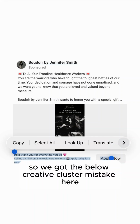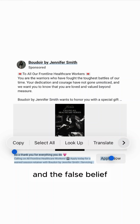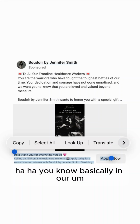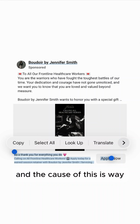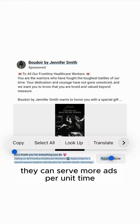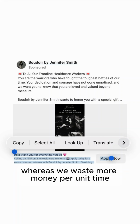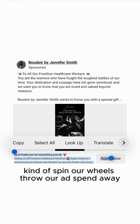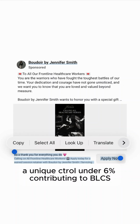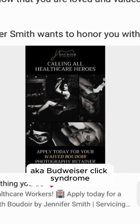So we got the below creative cluster mistake here. And the false belief that caused us to make this mistake is filling out everything Facebook tells us to fill out in our Facebook ad manager. And the cause of this is way more women scrolling by our ad than necessary, which Facebook likes because they can serve more ads per unit time and earn more money, whereas we waste more money per unit time, kind of spin our wheels, throw our ad spend away. So this will contribute to a unique CTR all under 6%, contributing to BLCS, aka boudoir low click syndrome.